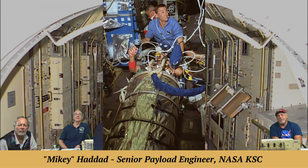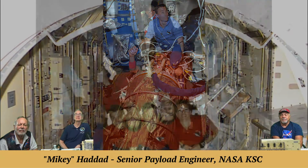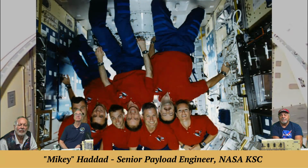There's the lower body negative pressure device. Of course, you can tell that one's in space because it's sticking up in the middle of the module instead of being laid on the ground. And there's no up or down in space. No. Yeah. Great crew photo there.